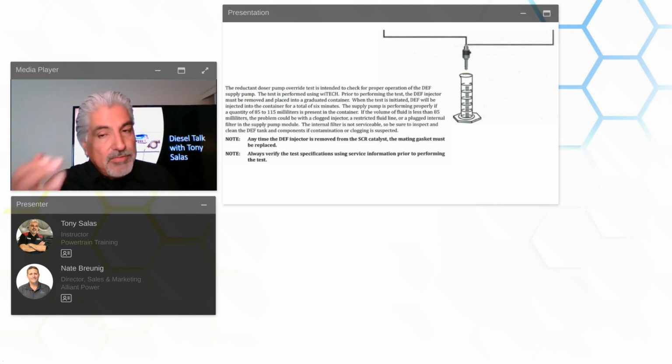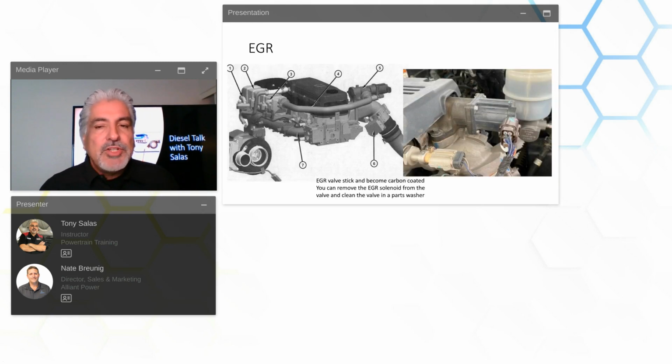So you're going to use the refractometer, and you're going to use the test strips to actually test to see if there's any other contamination. So very important to do. Okay. A lot more to chew with the SCR, but something you got to keep in mind. A quick switch in gears.